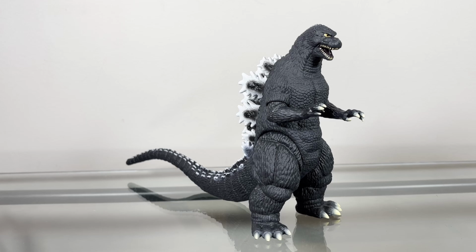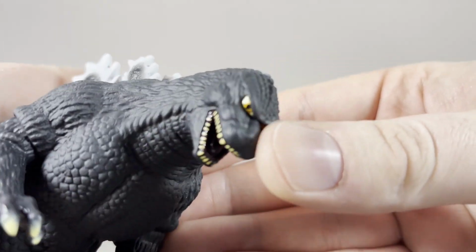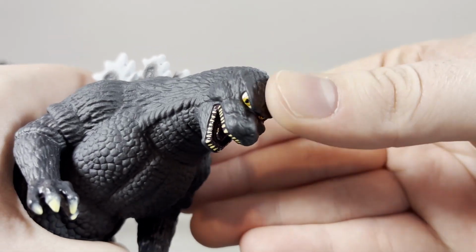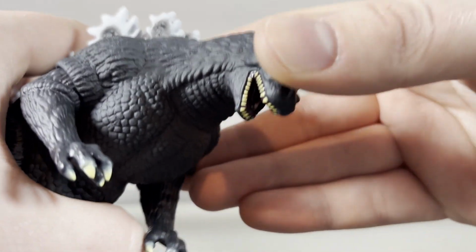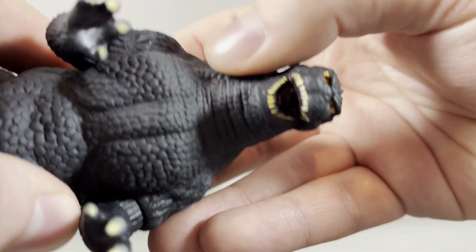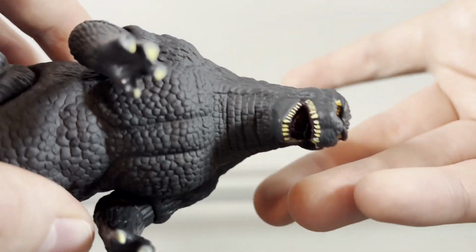Now, we'll take a look at the detailing. And the detailing on this figure, I think, looks good. So let's take a closer look. So starting off with the head here, we can see all of the bumps and all of the scaling on the head here. I think it looks very nice. Everything here is detailed pretty nicely and overall just nicely defined. The scaling on the neck here is detailed very nicely. I think it looks really nice.